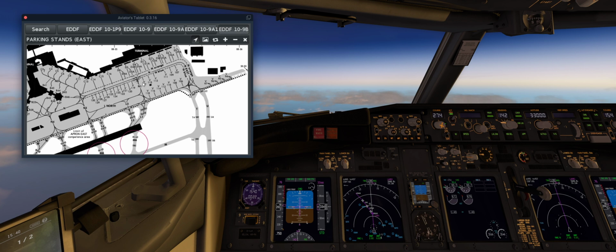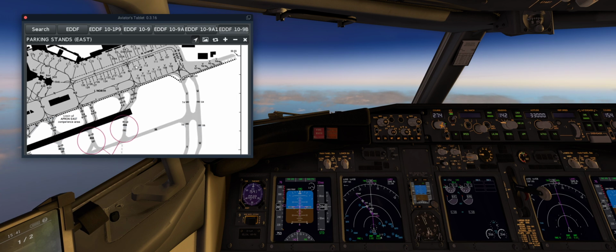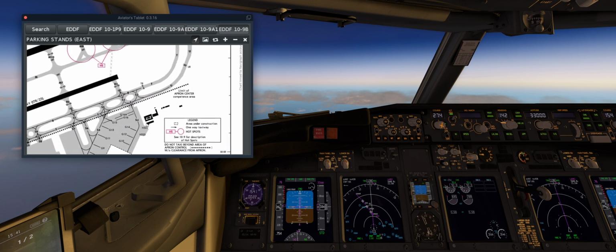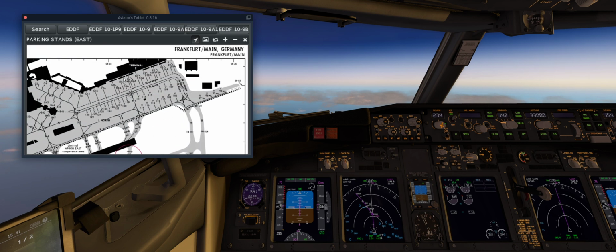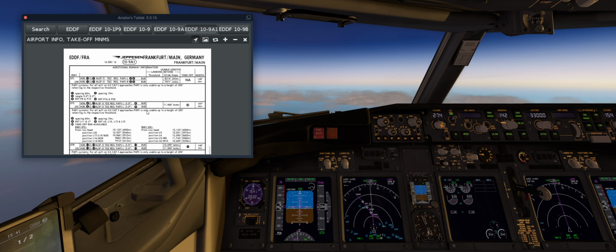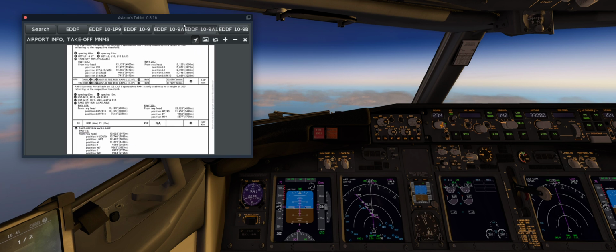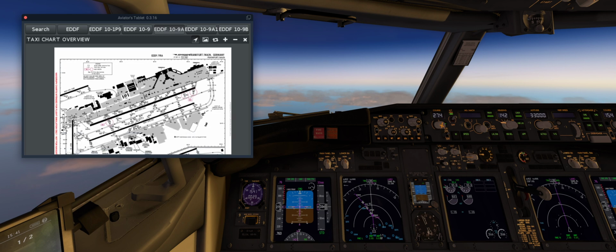But I assume it could be any one of those. That's certainly more likely near a terminal rather than something that is a building site. So we'll plan for those. The takeoff minimum chart is actually quite useful for landing on occasion, so you can try and work out high-speed taxi for the auto brake.